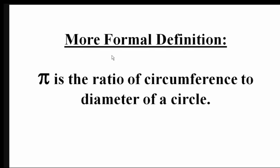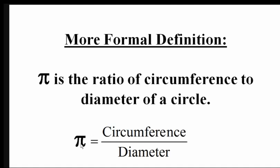We spoke about ratios before, right? A ratio is just simply one number divided by another number. And when we say the ratio of the circumference to the diameter, what we mean is the circumference divided by the diameter. So this definition is telling us that pi is exactly equal to the circumference divided by the diameter, and this is going to be true of any circle.